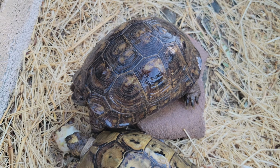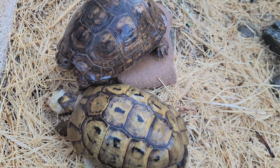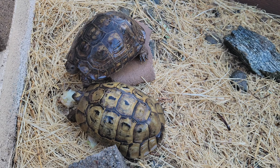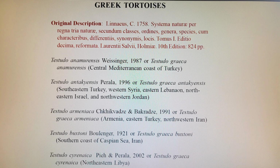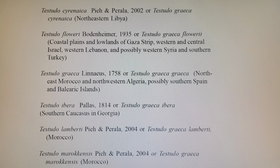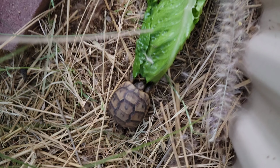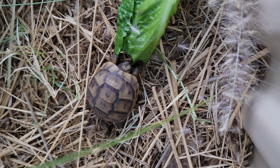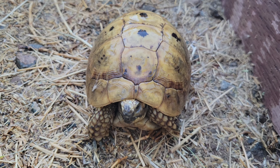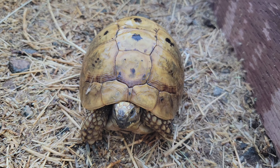I guess it should be mentioned that even though the common name is Greek tortoise, well, most of these, maybe all of them, aren't really found in Greece. Here's a listing of 16 species and where they're found. Some of these may no longer be valid. Many are very similar in appearance, but even of the same species, colors can vary greatly.